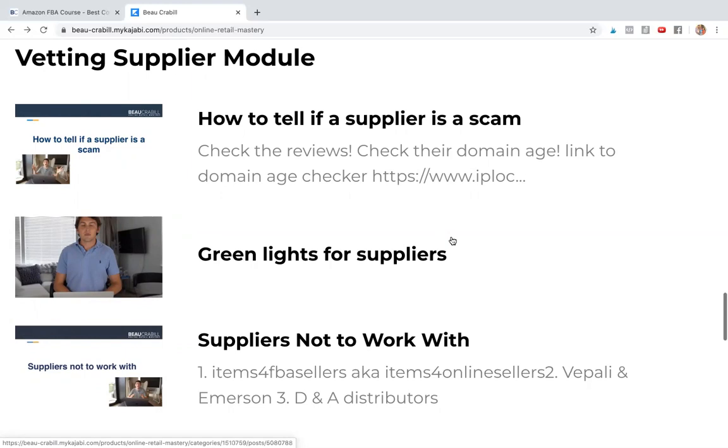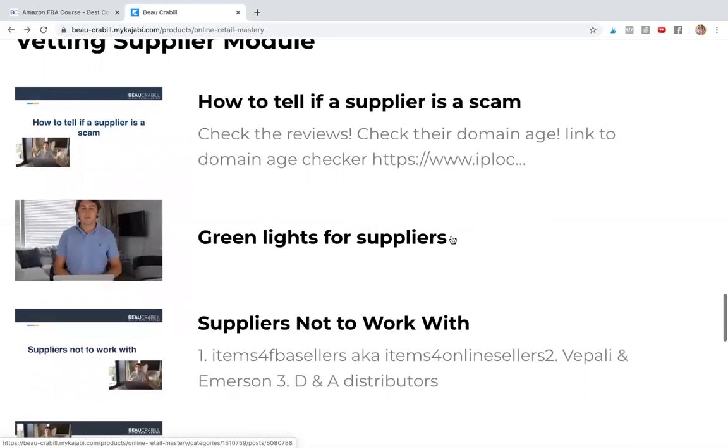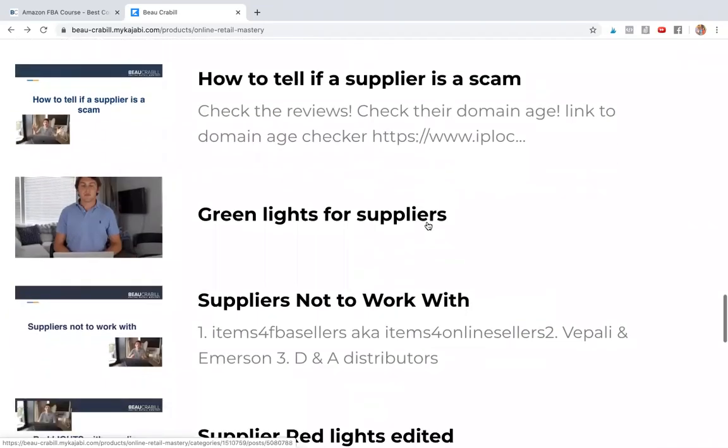So it provides you some information to know if a supplier is a scam or not, and even the domain names of these websites. That is valuable, because some of these websites look legit, but in fact they are real scams. They're just taking your money and not sending you any supplies. A lot of people really get burned, so don't let that happen to you. That is why the course is there.